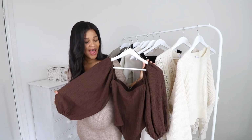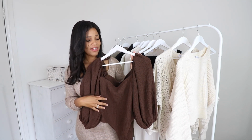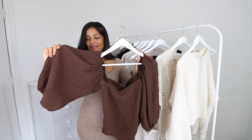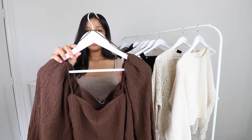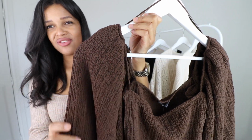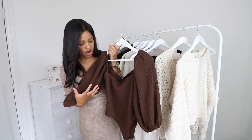Right, so next we have this gorgeous top, which is in this really lovely rich brown colour. This has got really big balloon sleeves, and it's also got a really lovely texture to it. It's kind of extremely crinkled, which I think is really pretty. I love a little bit of texture. Obviously the sleeves add a lot of volume and drama to it.